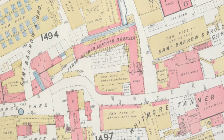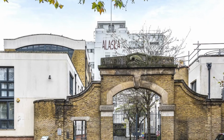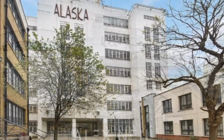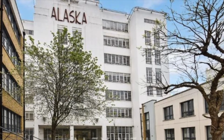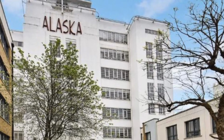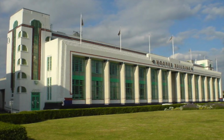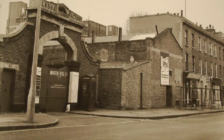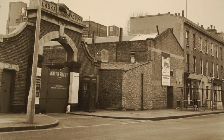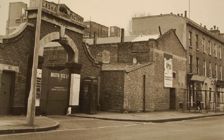As we continue our walk along Grange Road, we pass the site of the Alaska factory, former home of C.W. Martin and Sons Limited. This Art Deco building, designed by Wallace Gilbert and Partners in 1932, the firm which was also responsible for the Firestone and Hoover factories on the Great West Road, is now apartments. However, it stands on a site which was once the largest fur processing operation in the United Kingdom, employing as many as 1/10 of all fur workers in the country.